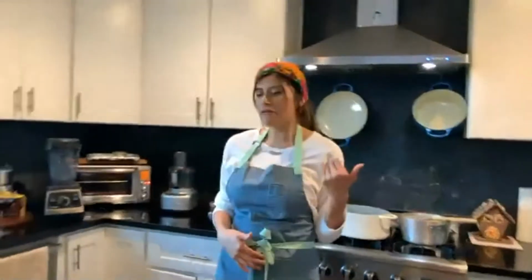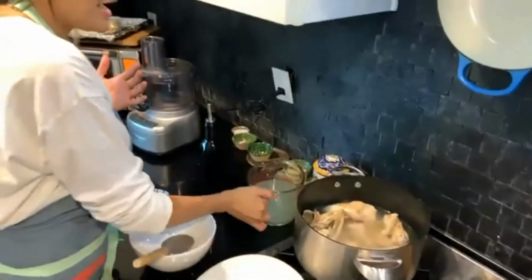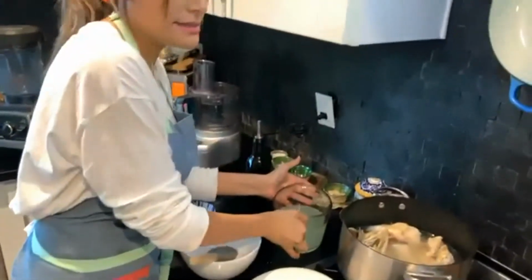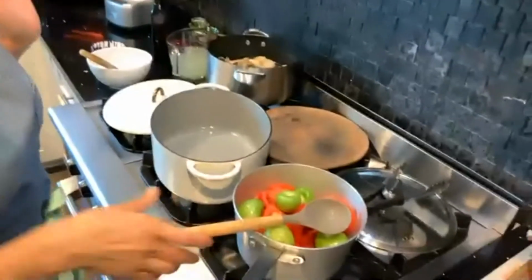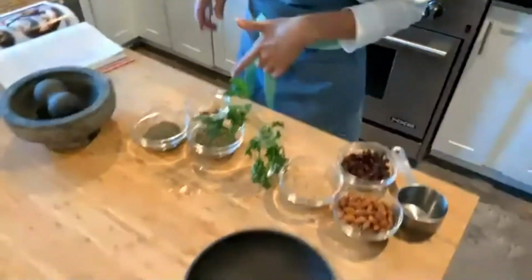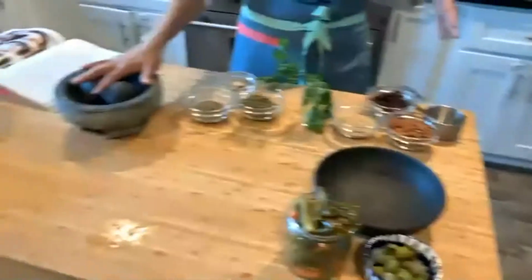Over here, we have all the ingredients set up. I know we sent instructions that the chicken should already be cooked. So as you can see here, my chicken has been cooked. I took 3 cups of chicken stock out already that we're going to use in a little bit. Here are tomatillos and tomatoes. And my broiler is at 500. I know we mentioned to have that ready. We have the almonds and the raisins and the sesame seeds, thyme, oregano, cinnamon, cloves, allspice, jalapenos, olives, molcajete.